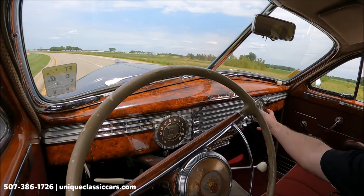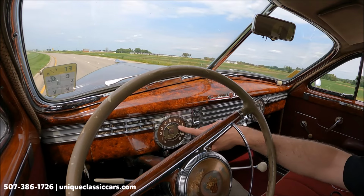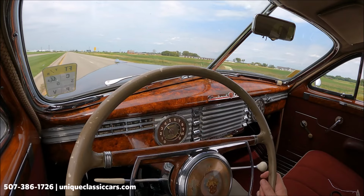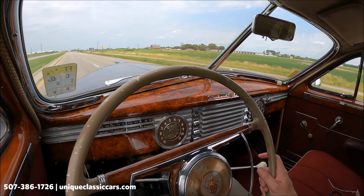Very cool looking large face clock over here. Speedometer is working. 4 for 40 miles an hour. Very cool. Nice condition on the interior. Cloth seats. Carpet looks great. The door panels are looking good.